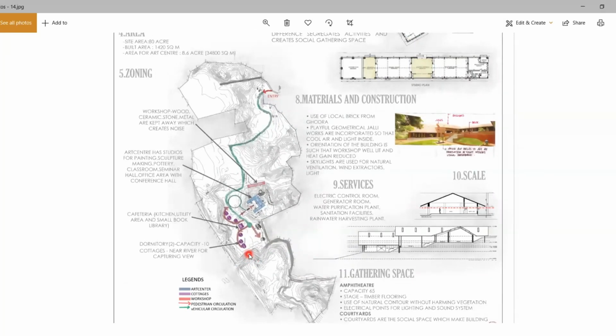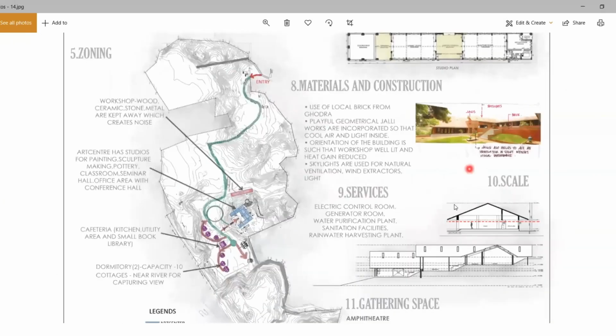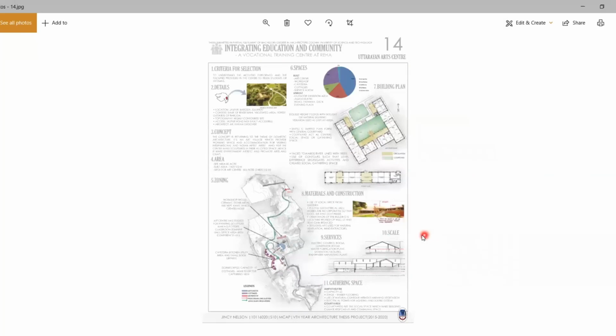The site is almost 80 acres and the built area is very less, and the building blocks are arranged in such a manner that they face the river for capturing the view, and the natural contour is not much disturbed. Local bricks are used for construction. Jalis and skylights are used for light and also ventilation. Amphitheater and courtyard are used as a gathering space, which is also a social interactive space.